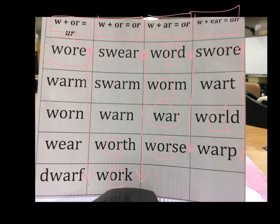Then in my next column, I had W plus OR, but now we're looking for the OR sound, like in worn, in swore, and I believe that's it for the OR. Then I'm switching over to AR. W plus AR having the OR sound, so warm, dwarf, swarm, worn, all with the OR sound, and wart and warp.